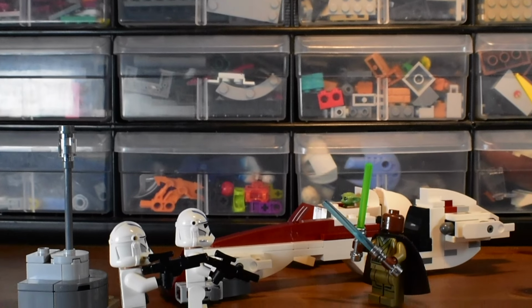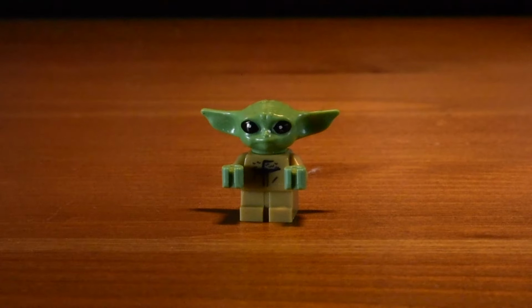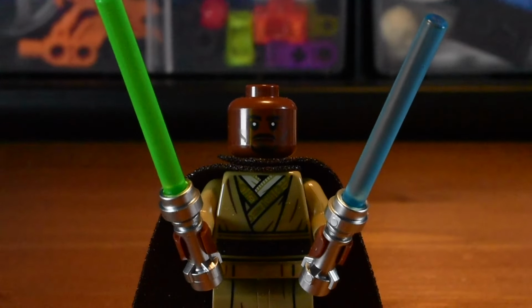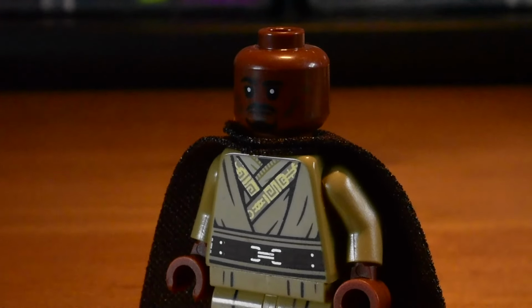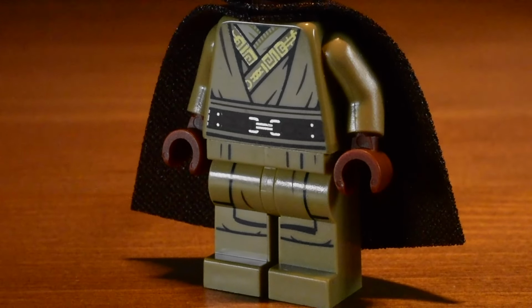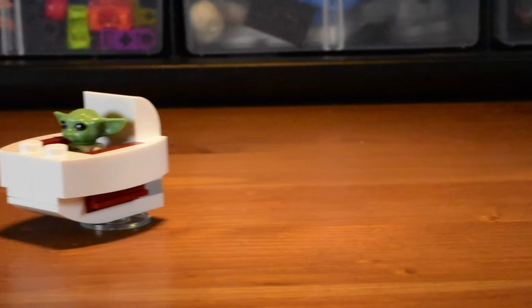The Grogu's Escape set is almost perfect. For minifigures, we get two 501st clones with helmet holes, Grogu, and the newest character for this set, Kelleran Beck. The other three minifigures are nice additions, but Kelleran Beck is the standout for me. I loved seeing Ahmed Best's return to Star Wars, and the fact that he has a LEGO minifigure within a year of his first appearance is so cool.